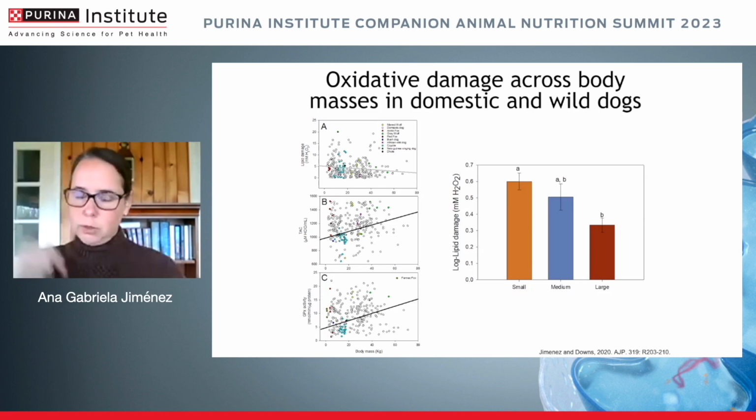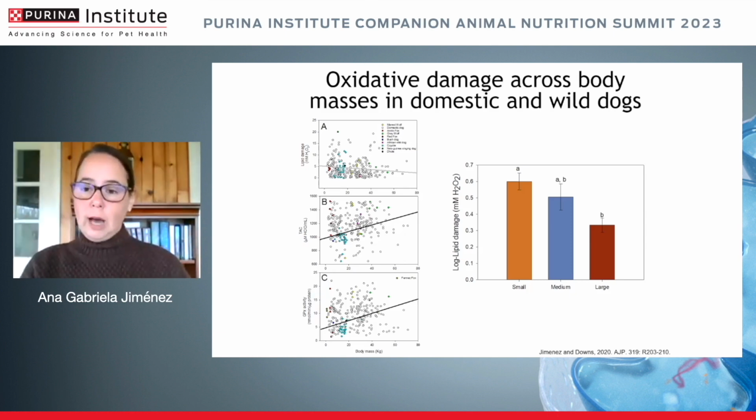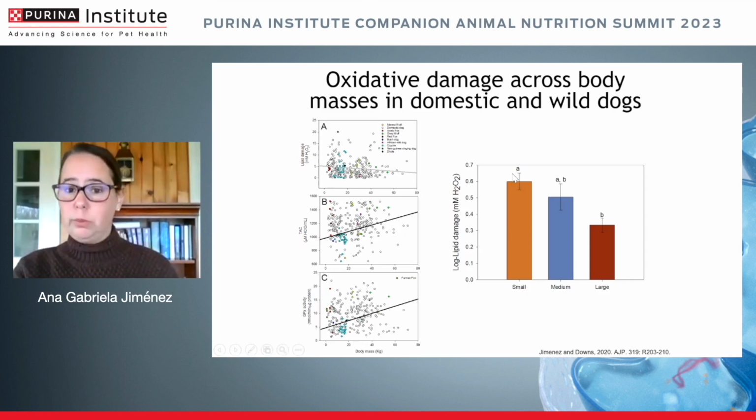If you think back to a couple of slides ago, what I told you was that we expected large breed dogs to have an increase in lipid damage, an increase in oxidative damage that would be linked to disease, that would be linked to the short lives. And what we find is the exact opposite. What we find is that small breed dogs have a significantly higher lipid oxidative damage concentration compared with medium-sized dogs and compared with large breed dogs.